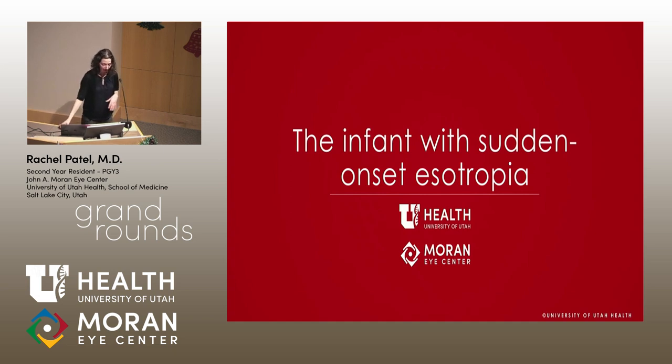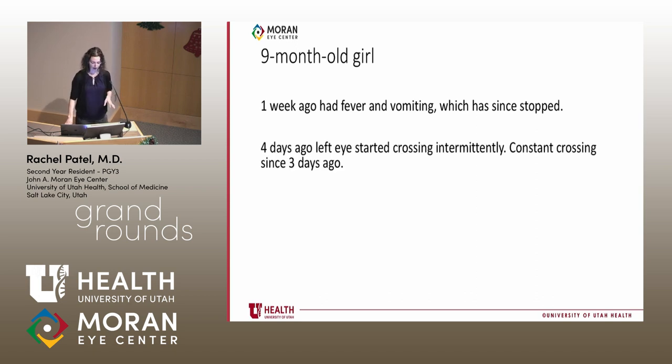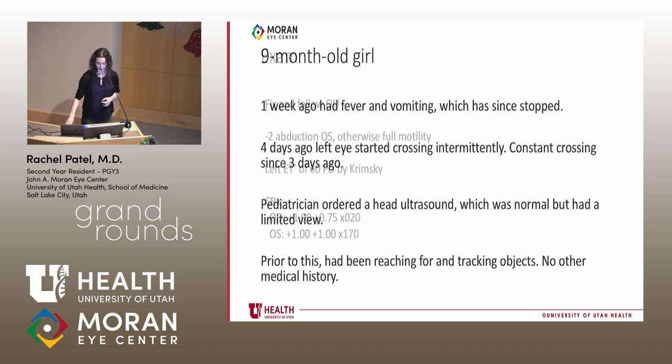The first one is an infant with sudden onset esotropia. It's a 9-month-old girl. She's super cute. Unfortunately, I have no pictures of her. One week ago, she had some fever and vomiting. It went away. But then 4 days ago, her left eye turned in. This was originally intermittent, and then for the last 3 days, it's been constant. She had a head ultrasound because she still had somewhat open fontanelles, and the pediatrician found that it wasn't a great view, but everything looked totally normal. She was otherwise doing fine in terms of her visual and medical development.